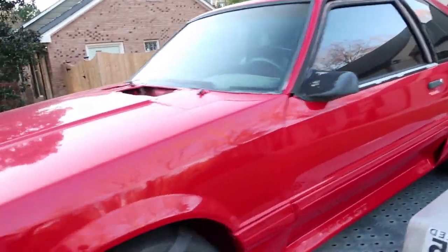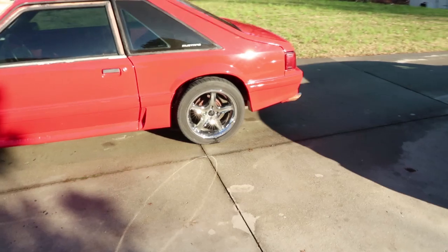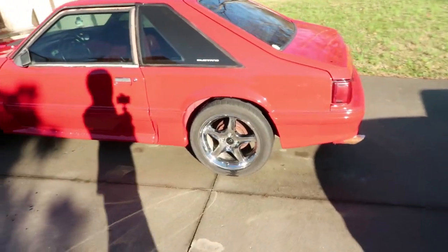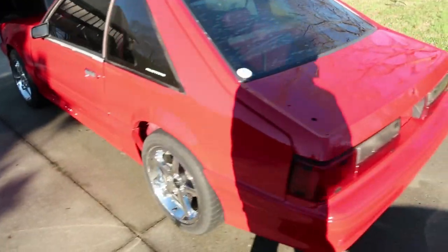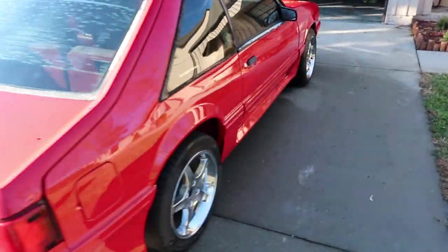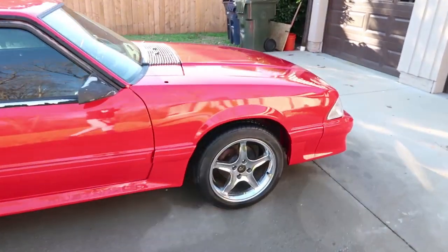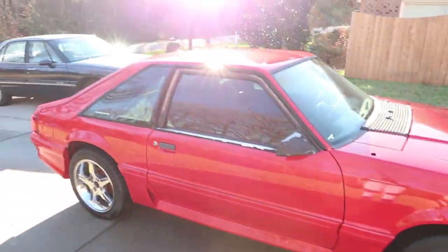You guys gotta check the interior out. So we're gonna take a look at the interior of the 1990 Fox Body GT Mustang. But we'll get a little shot of the exterior. Mind you guys, I haven't put a vacuum to the interior or nothing yet. So as the car sits is how I bought it.